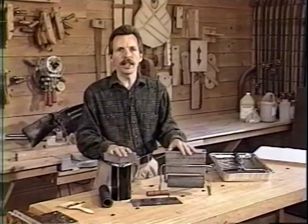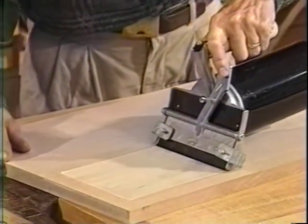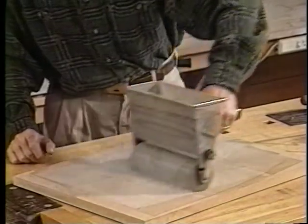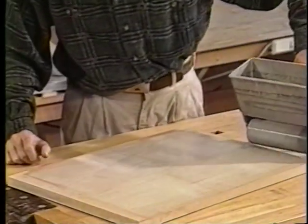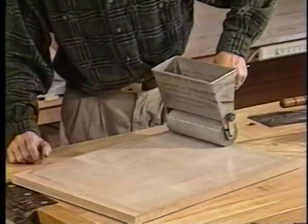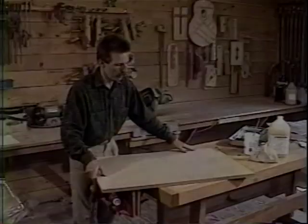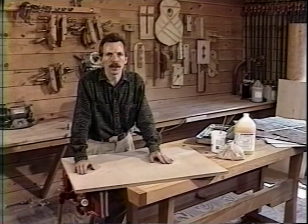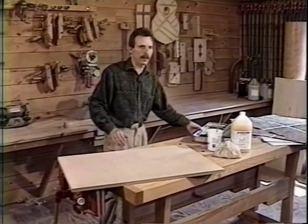Although I like both of these, there are two considerations. They're a bit of work to clean out, and they're not really practical for catalytic glues. If you ever forget to clean them out immediately after pressing, the catalyzed glue would ruin them. Since this project will use the urea catalyzed type glue, I'm going to use this paint pan.